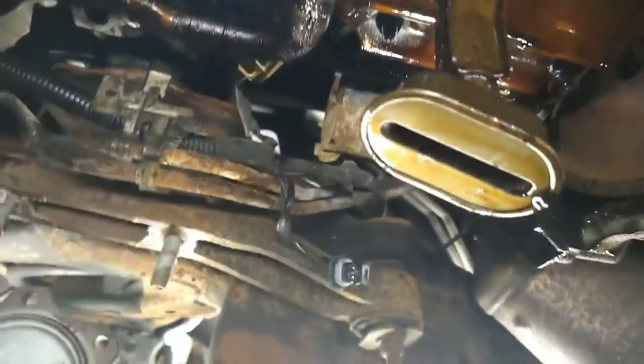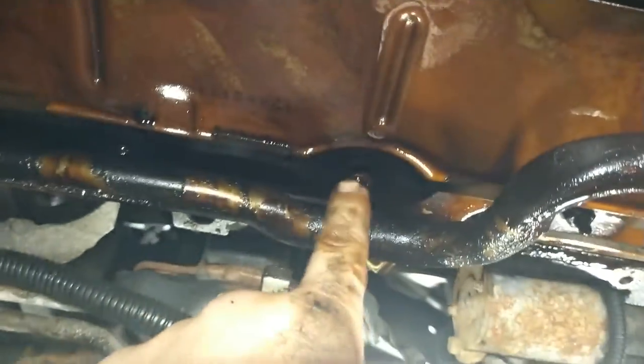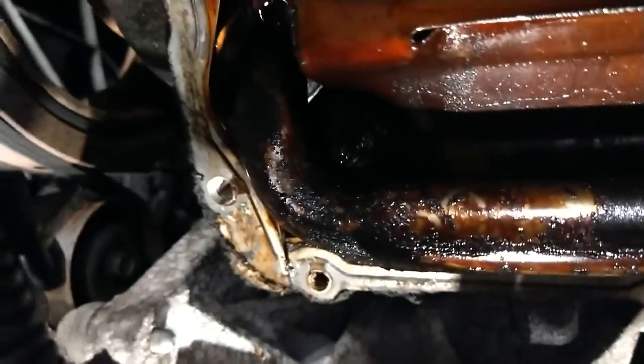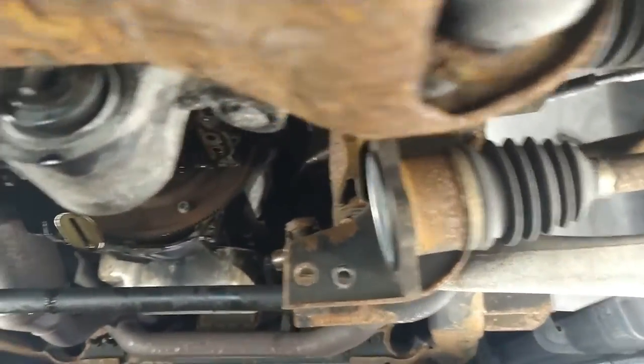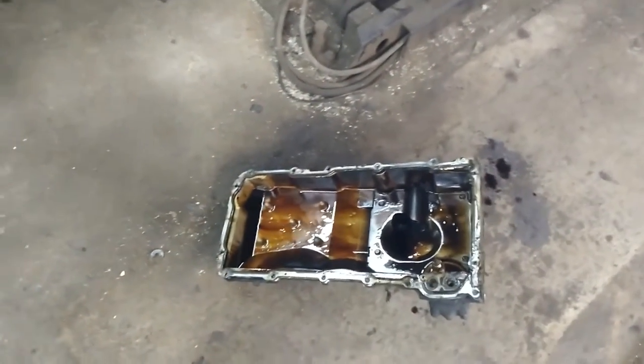I'm gonna remove the oil screen here, one bolt, two and three, the one connected to the oil pump side there. I don't know if you can see it, but somewhere there. Okay, I just want you to know that I had to bring down the rack and pinion to be able to remove this thing.